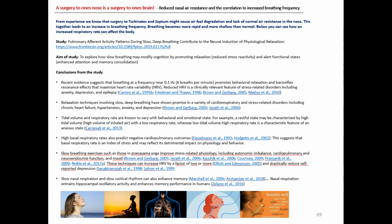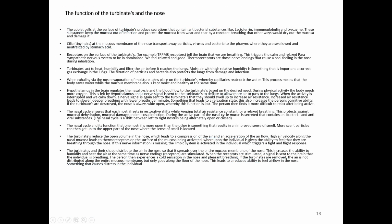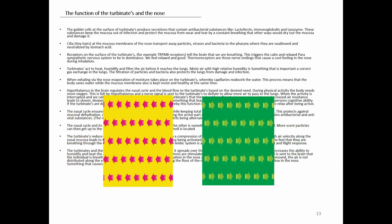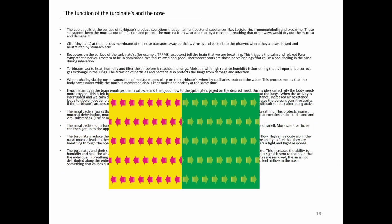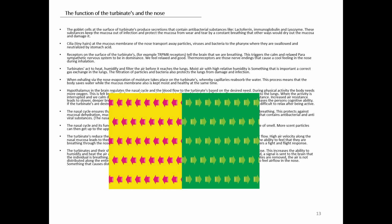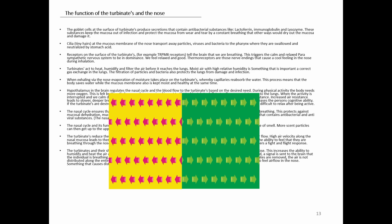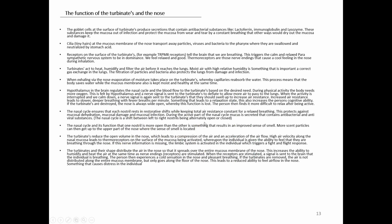So let's talk about another point here. The nasal cycle, I've been talking about that a little bit before. It's a shift between the left and right nostril being alternately open or closed. So the left nostril opens up, the right nostril closes, and it changes from time to time.